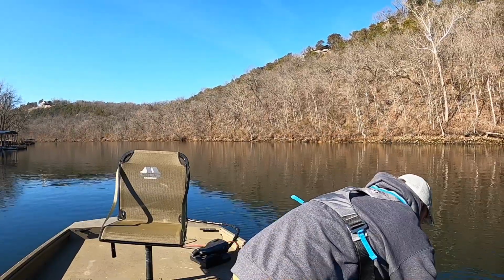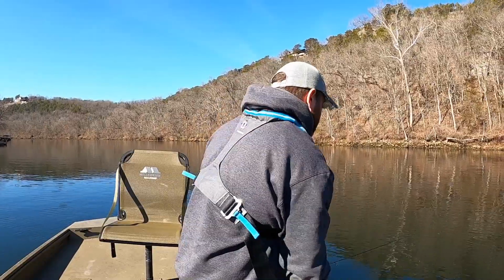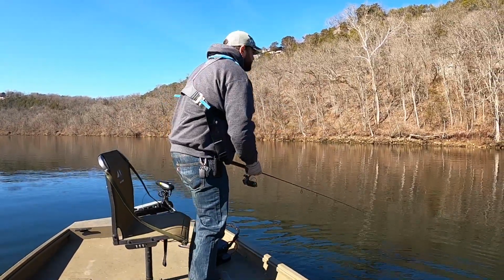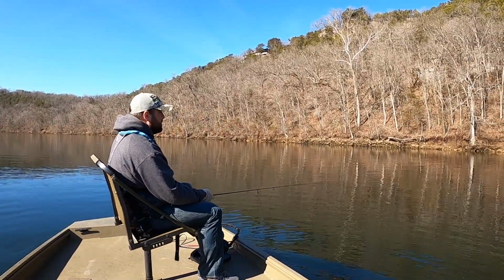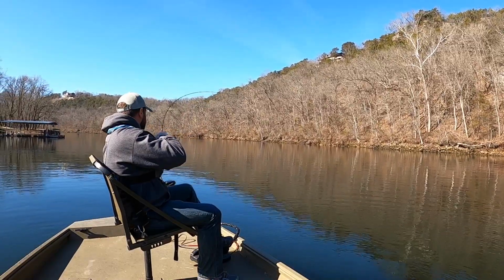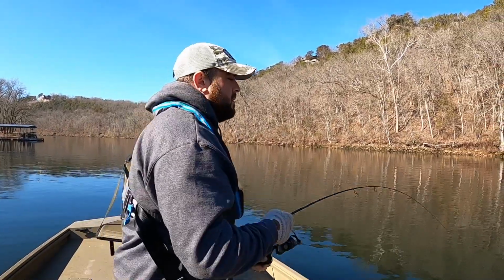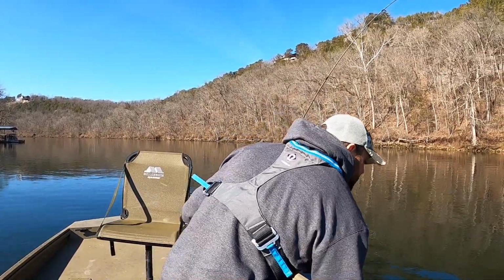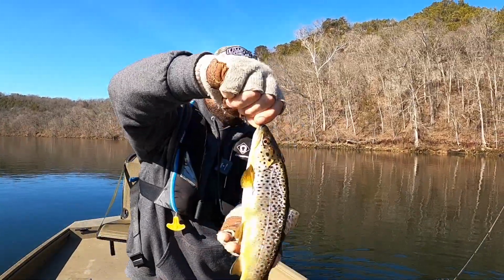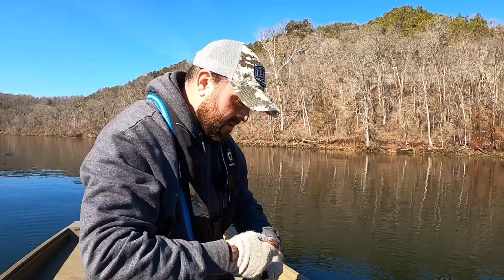And this little guy liked it. There's another one. That looks like a brown. It is a brown. It's a baby brown. He got a big old fat belly on him. I was hoping if I got that black and white out that I might find a brown today. There you go, buddy.